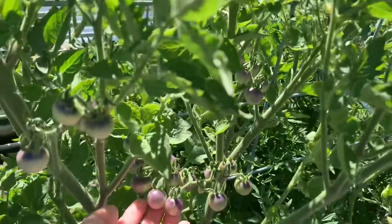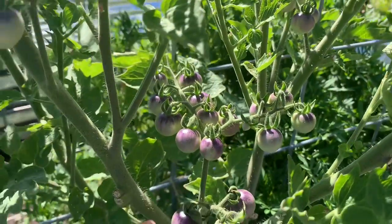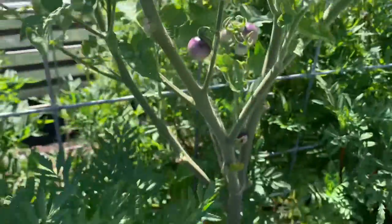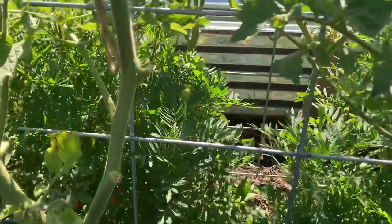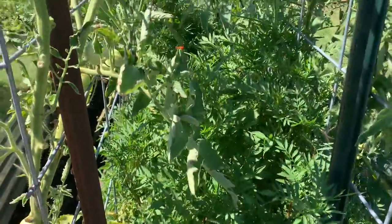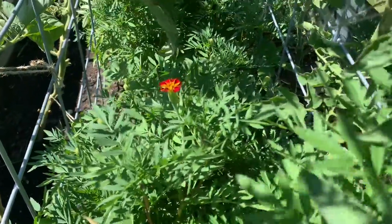These are our black from Tula. Oh, I'm sorry. I think these are blueberry cherry tomatoes. And those are looking really well. And something I had mentioned in a couple videos back, that our marigolds were not blooming. You can see how tall they are. They're very bushy and big, but they're slowly starting to bloom. So I'm not real sure what happened.